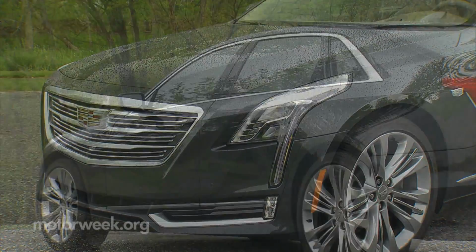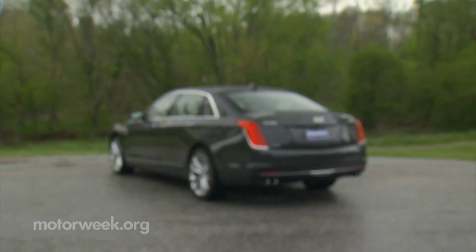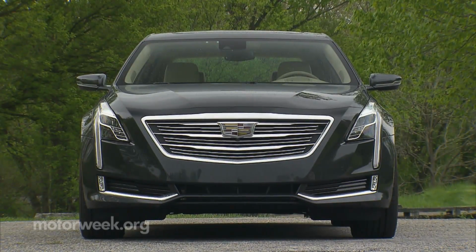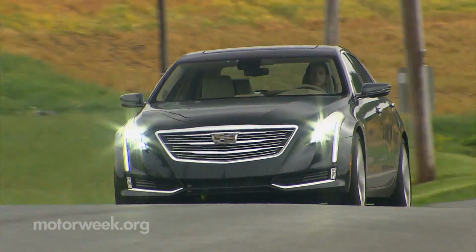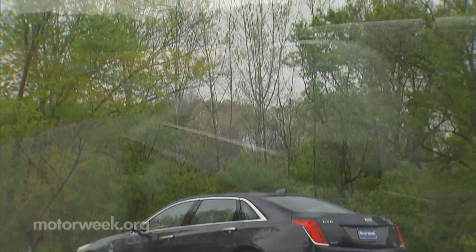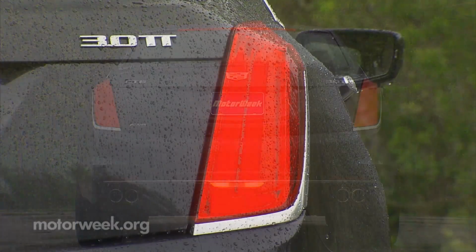But it's much bigger than four-doors like the Acura RLX that straddle the midsize, full-size line. This car is clearly full-size, and it is also beautiful. Sleek and sophisticated, far more gorgeous going down the street than it ever looked on an auto show stand. Yet it still appears very American, and there are plenty of traditional Caddy cues.